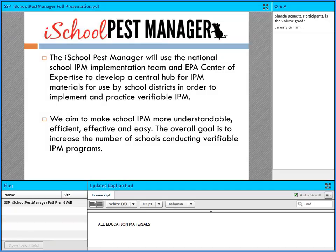So the iSchool Pest Manager will use the National School IPM Implementation Team, which is most of the change agents in the country, and the EPA Center of Expertise for School IPM to develop a central hub for IPM materials for use by school districts in order to implement and practice verifiable IPM. We aim to make school IPM more understandable, efficient, effective, and easy, and the overall goal of this was to increase the number of schools conducting verifiable IPM and giving you the tools that you need.